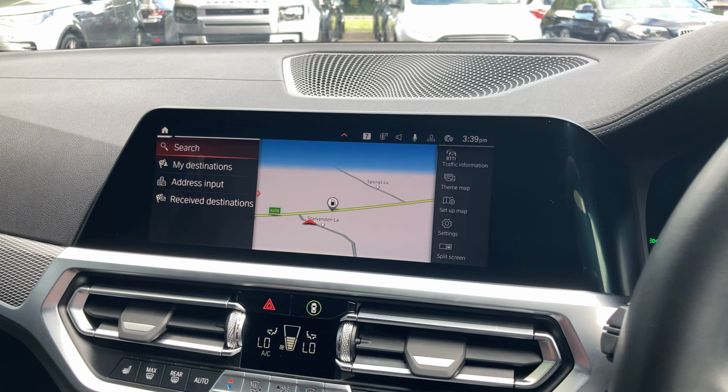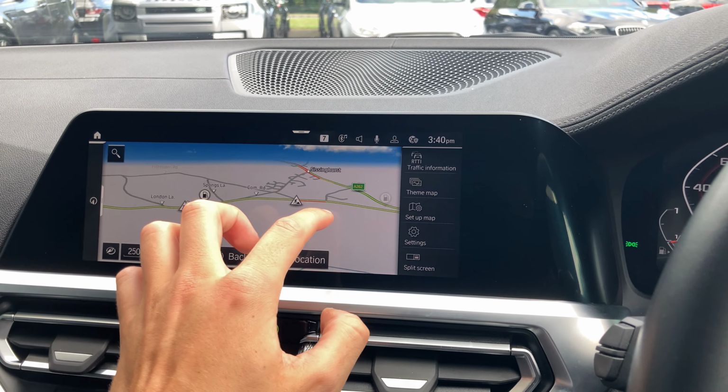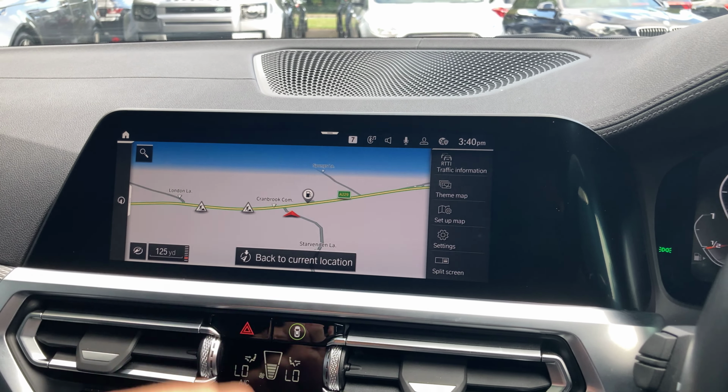Down to nav, so again, don't worry if you haven't got Apple CarPlay or Android Auto, satellite navigation is built in. And the big perk of it being touchscreen is, of course, you can move the map around, pinch and zoom. You can see the interface is extremely responsive too. You can see your points of interest or any traffic information too.